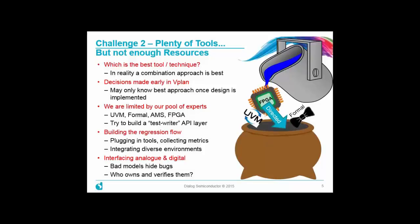So they will think about the best tool that fits their outlook on life, which may not be the best and optimal solution in terms of number of lines of code to find a bug. Therefore, we're limited by a pool of experts within our organization, the people that can face these challenges.